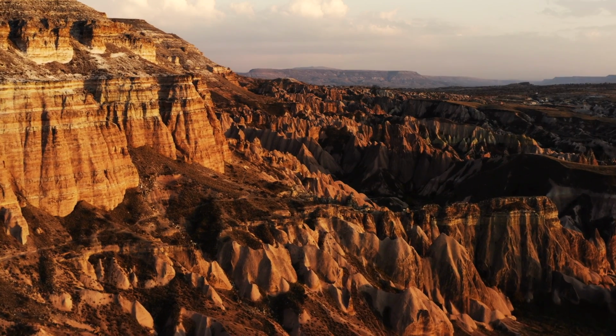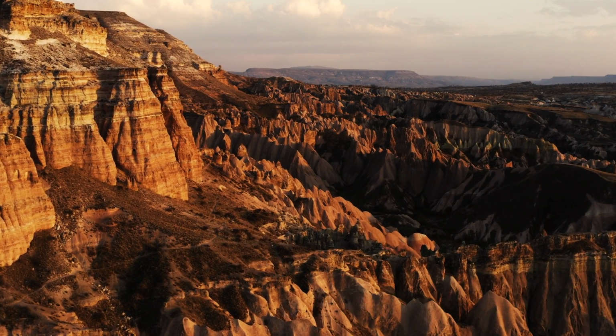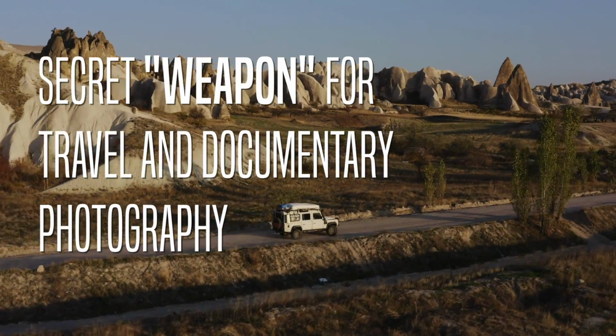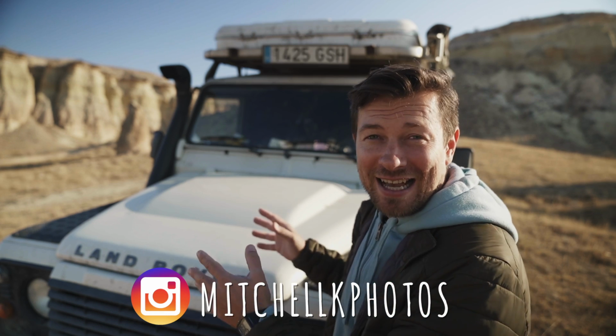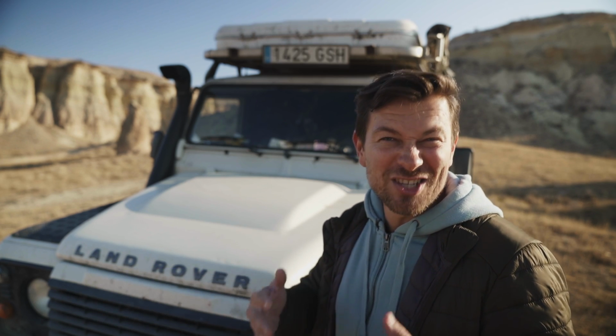I am in the incredible Cappadocia in Turkey, and today I'm going to talk about my secret weapon for travel and documentary photography. What is it? It's this, my Land Rover. All right, let me explain. It's not necessarily this car or any vehicle in particular. It's a vehicle in general.